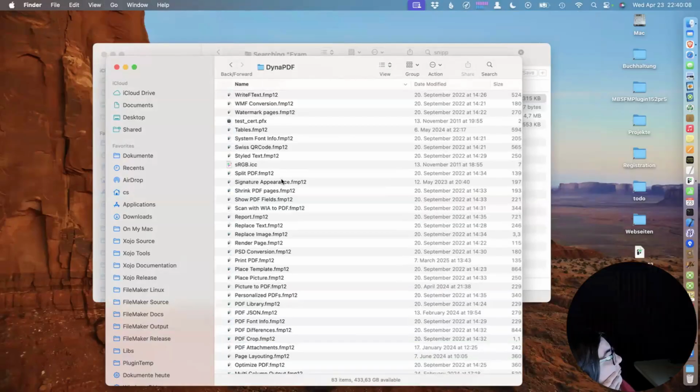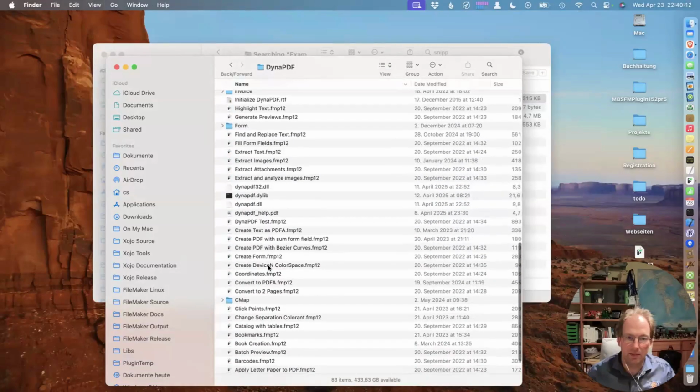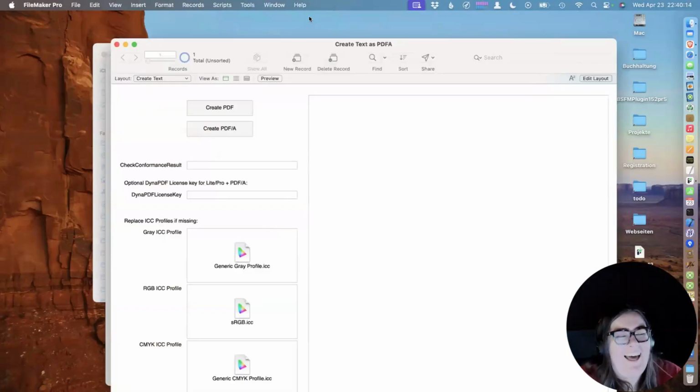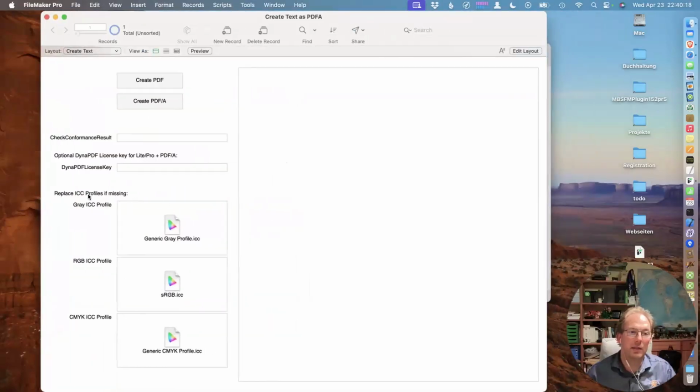Let's do new PDF first. If you wanted to save a PDF, yeah, new as PDF is easier because DynaPDF can do everything. Yeah, the first thing is you need replacement ICC profiles. Here, our example brings some.